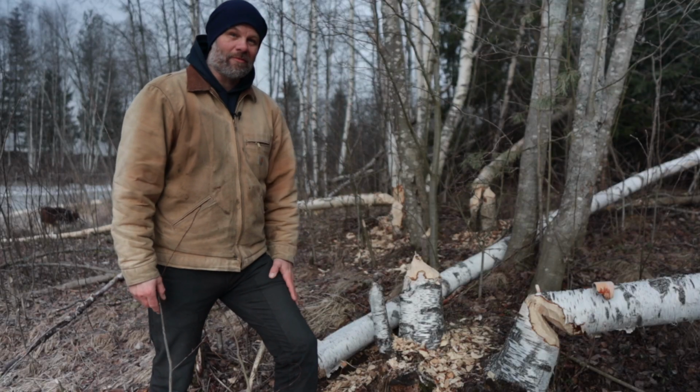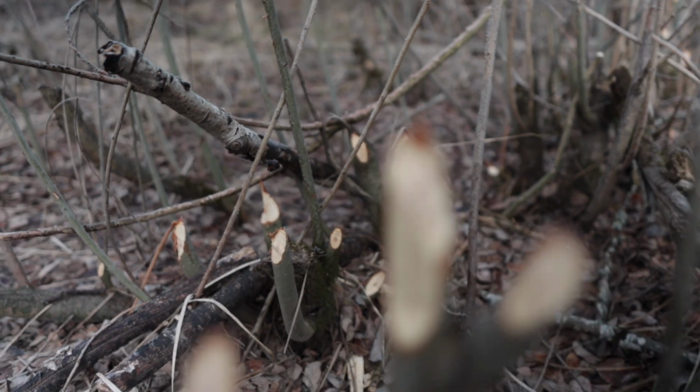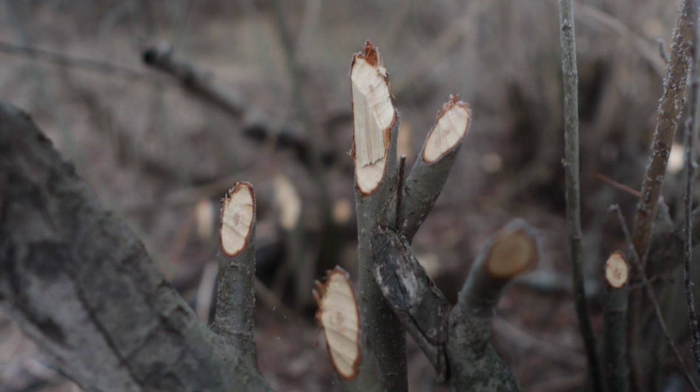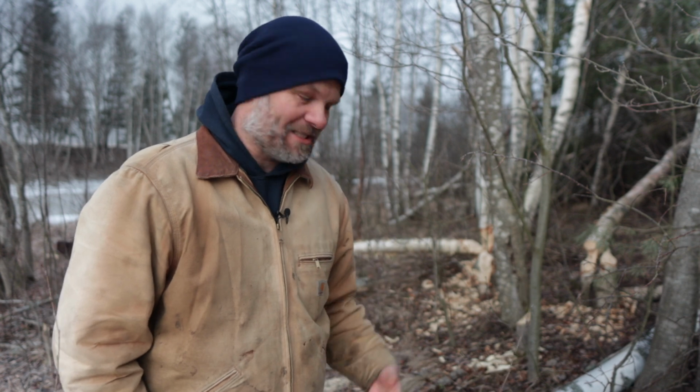Seems like it's all over the place, and that he prefers the birch. And it's in all this area. Just chop the branches right off. So that should mean he lives not far from here. I mean, it's all over. I just realized I don't know anything about beavers.